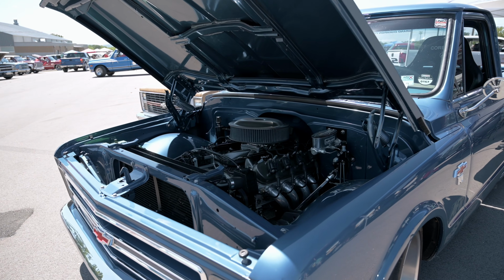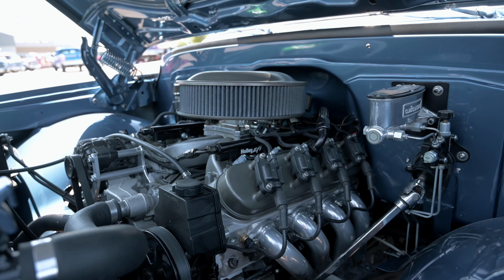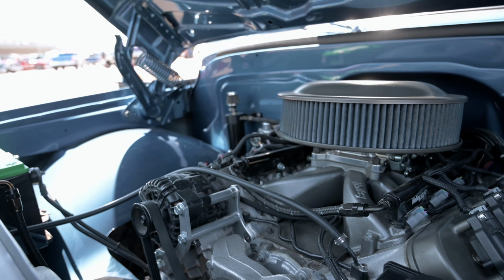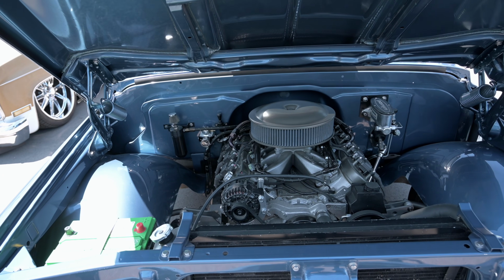You've got to tell us about the power plant. It's a common thing that is happening in the classic truck world, but you actually did something a little different than what a lot of people have been doing. So tell us a little bit about your drivetrain.